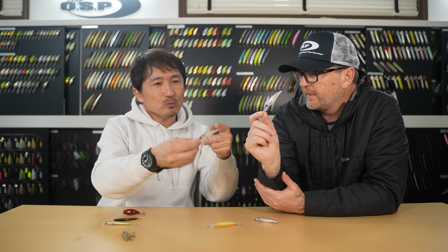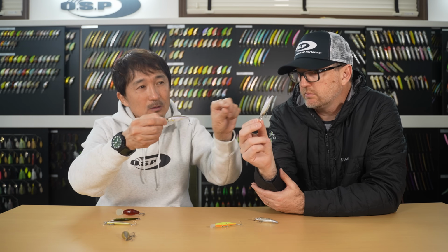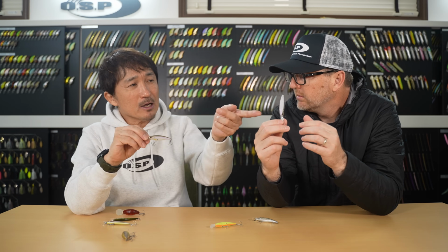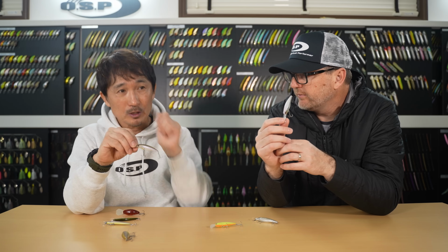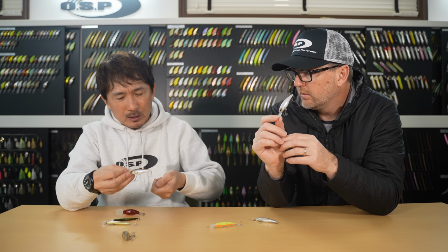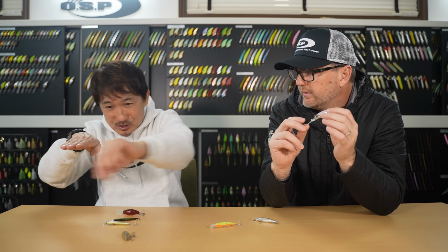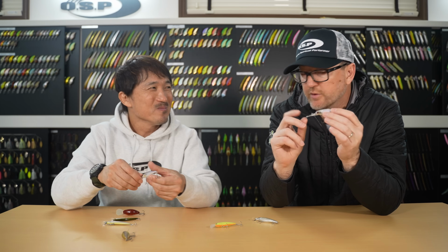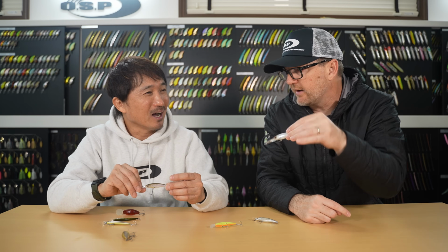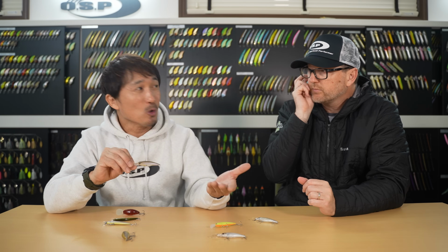This one is a little fatter, and this one is skinnier, so the shape is different. Fatter to accommodate that heavier weight in there. You can cast further and it's easier to cast. But this one is fixed, so it's better for jerking. If you jerk this one too hard, that weight is going to bounce back and forth, and the bait is going to have a goofy shape.